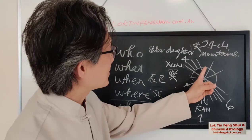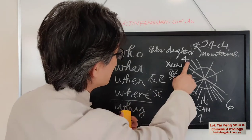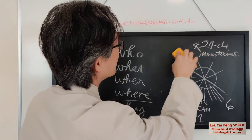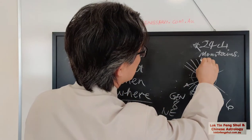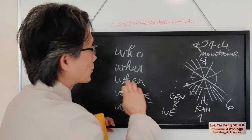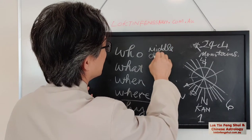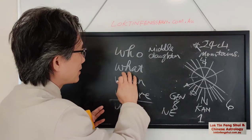So then we go to the Li Gua. Xuan Gua is number four, remember that. Li Gua is number 9. Li is the middle daughter.